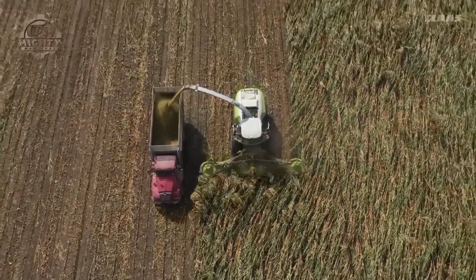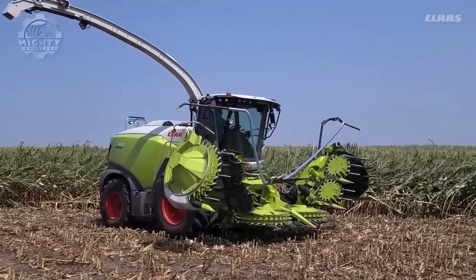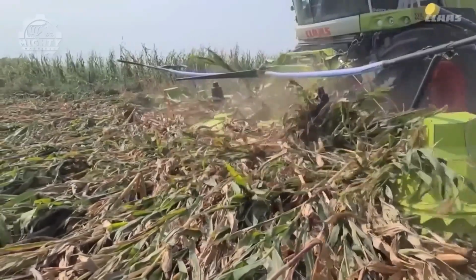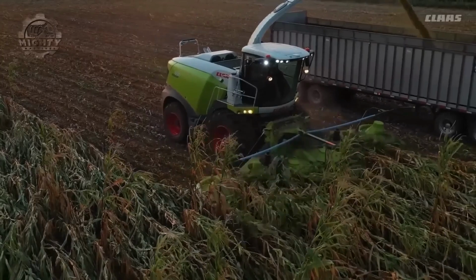The Jaguar 990 is also powered by a 925 horsepower MAN V12 engine. The revision on its knife drum allows shorter lengths of cut and makes the Jaguar 990 the first forage harvester to be equipped with the new V-MAX 42 knife drum.